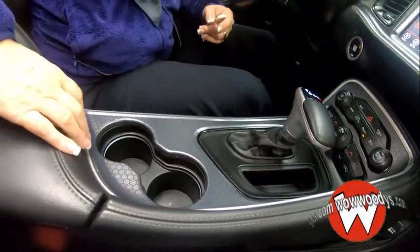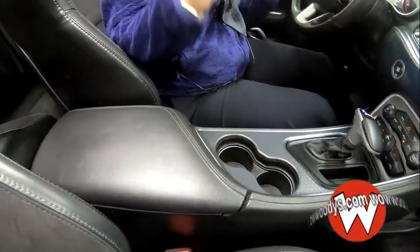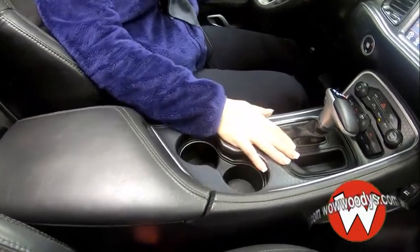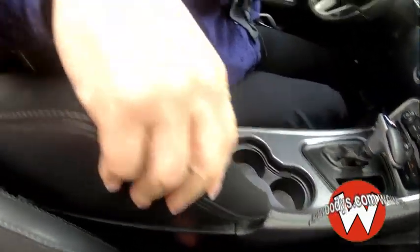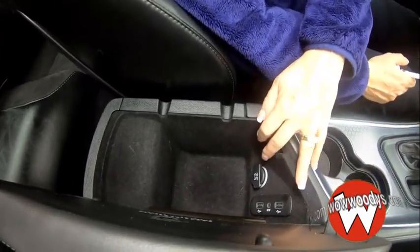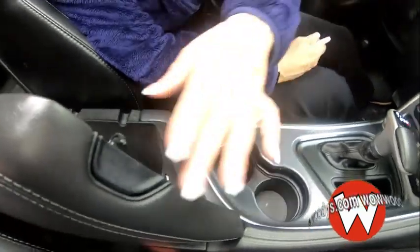You have your cup holders. And I love how this is all just kind of centered towards the driver. So you really have that custom race car experience, muscle car. And then you have a great center console that has your ports for USB, auxiliary, and a DC adapter, and some extra space in there for snacks.